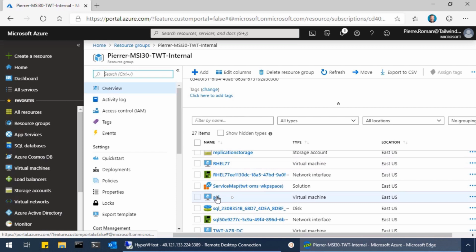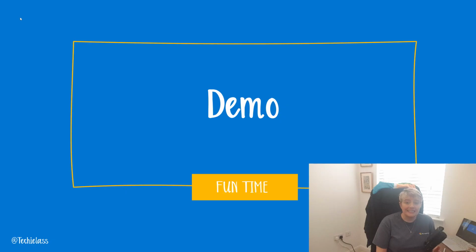Now, obviously, because we said no to shutting down our on-prem workloads before the migration, we now need to go and shut down those on-prem so that everybody starts to utilise the one that's living in Azure. And again, if we've done this successfully, our end users shouldn't see any difference. So that's the end-to-end process of discovering your servers and migrating them into Azure.